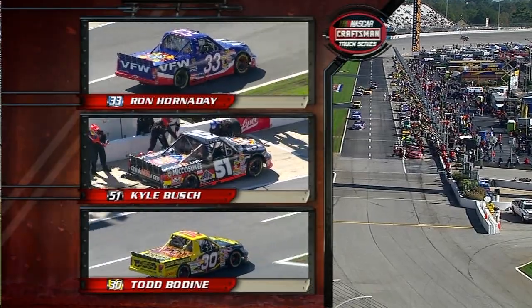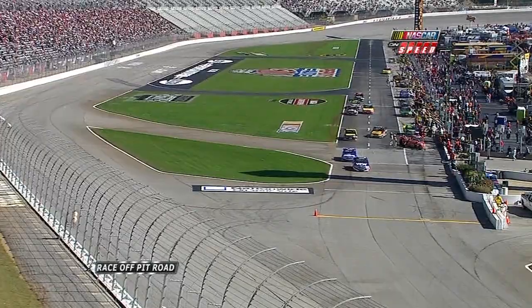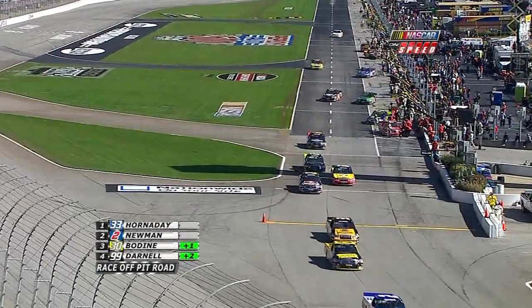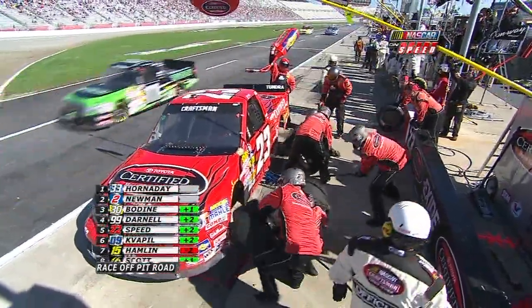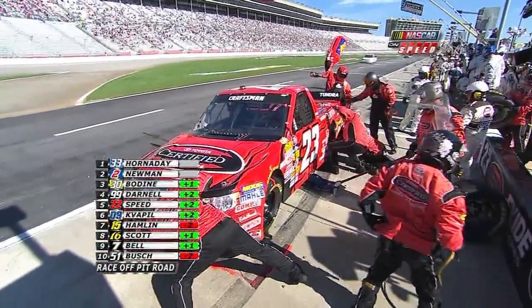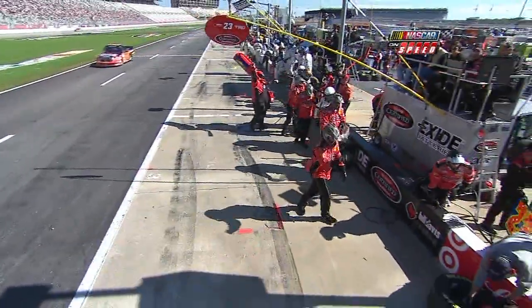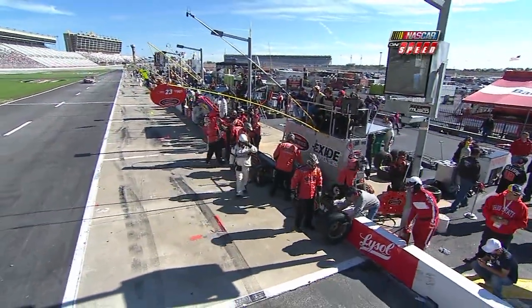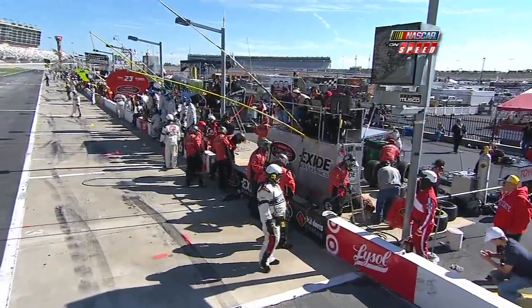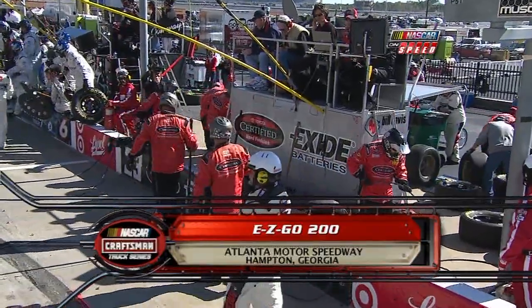4 tires for the VFW Chevrolet for Ron Hornaday and a little air pressure in the right rear. You see Kyle Busch getting 4 tires also, and believe it or not, guys, they went down 4 rounds on the track bar. It is buried all the way to the ground. Boy, Kyle Busch is going to lose huge track position this time. You can see the top 10 right. Kyle Busch will come out in 10th spot, will lose 7 spots on this pit stop. Johnny Benson just coming out of his pit stall now, so he will restart behind quite a few trucks as we get ready for the final 38 laps of racing from Atlanta.